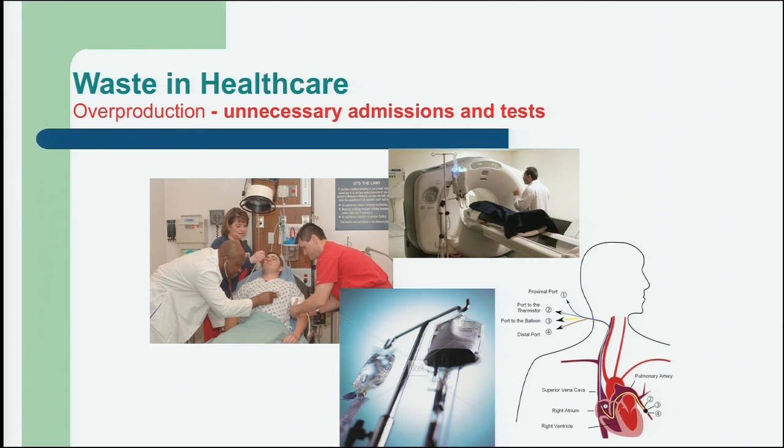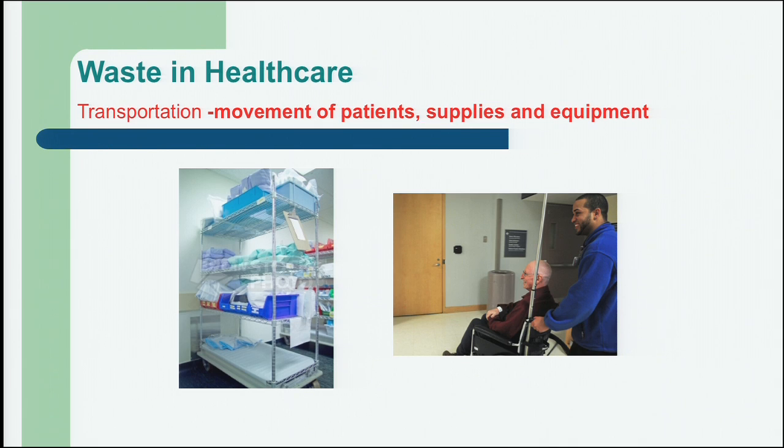There's overproduction: unnecessary admissions, unnecessary tests, CAT scans, lab work, unnecessary blood that's given. The diagram at the bottom is a picture of where the heart catheterization goes in, so unnecessary having those catheters sitting in patients' hearts. There's also unnecessary waste in transportation, moving patients around the hospital from place to place, and different supplies and equipment that we use.